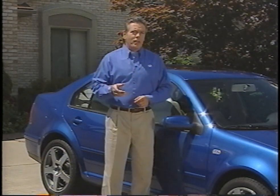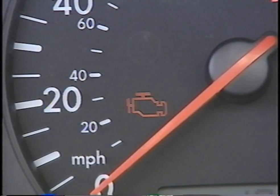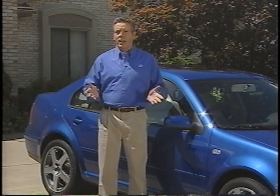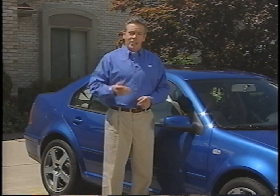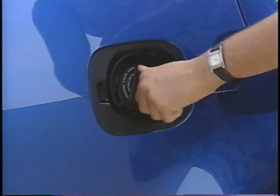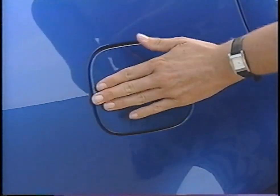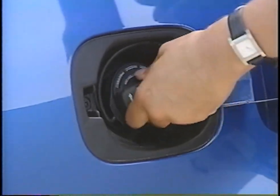One of the most common things like this you might encounter is the check engine lamp. When that lamp goes on, it might send chills up your spine, but usually it's nothing to get all Scooby-Doo over. It often just means you haven't tightened your gas cap. When the fuel filler cap is left off or ajar, the emission system sees this as a leak and illuminates the check engine lamp, or MIL for malfunction indicator lamp. Always tighten it until you hear it click.